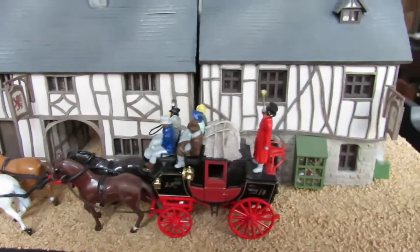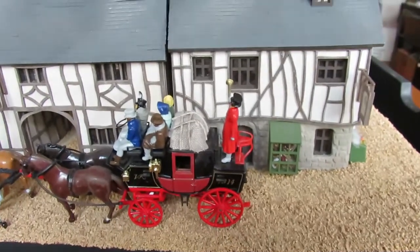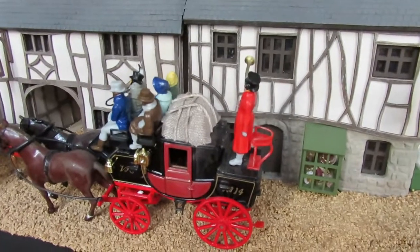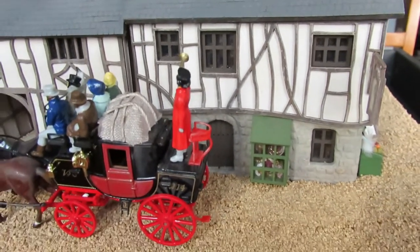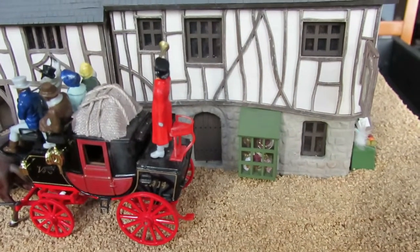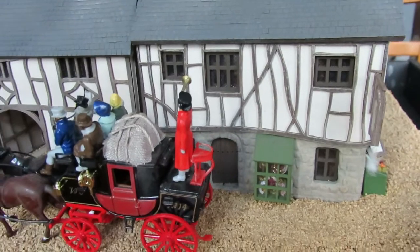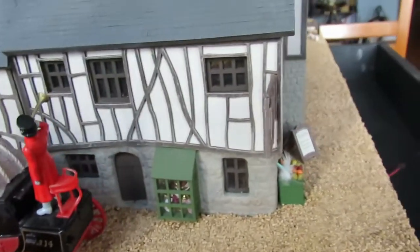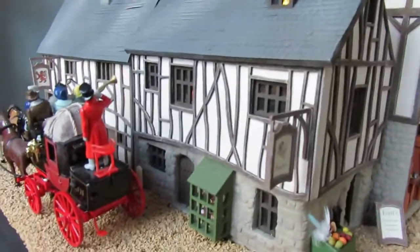But I think we're pretty much done now. There might be a few little touch-ups that I do. One of the things that I did, if you can see, is a little bit of weathering on the stagecoach and the horses, just because they were a bit shiny, and particularly the luggage on top looks super plastic. So I didn't go too crazy in repainting it, but just tried to give it a little bit of an edge. I might touch up those horses a little bit. They were particularly tricky to weather.